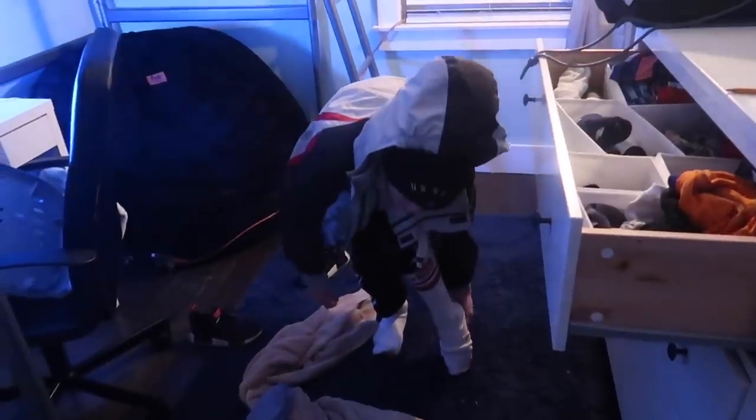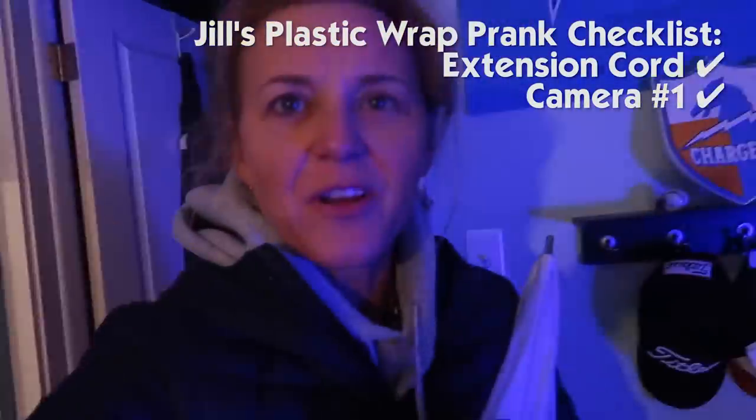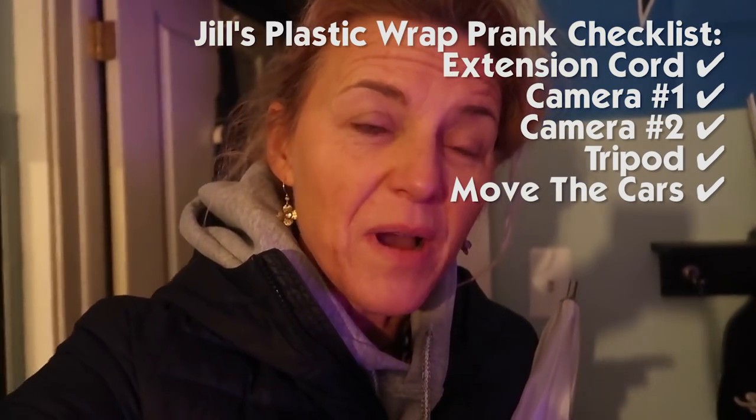Okay, I have the extension cord out of his window because we have to plug in some lights. I already took out the camera. We have one camera on a tripod. I'm gonna bring out this one. Gotta get the other tripod out of Dad's trunk. I've gotta move Dad's car up next to the house and move mine away.